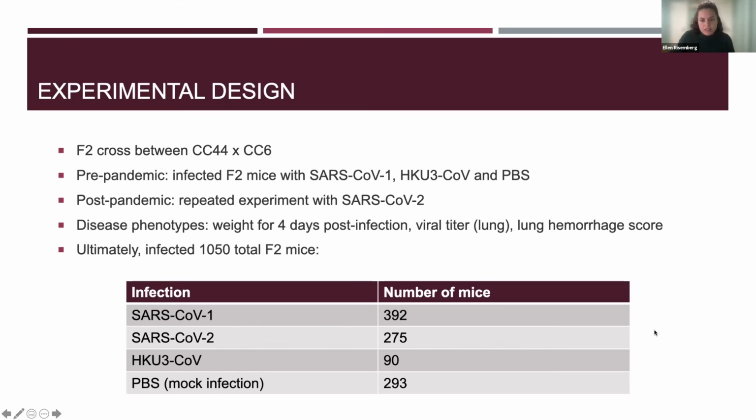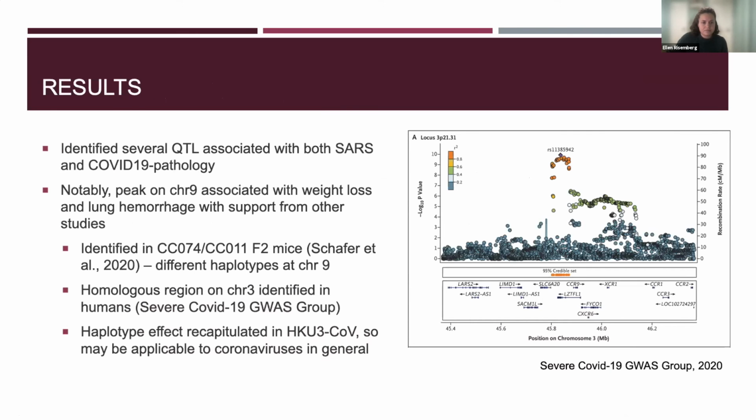Ultimately, we infected 1,050 total F2 mice. Almost 400 were infected with original SARS, 275 infected with SARS-2, 90 infected with the non-pandemic HKU3 coronavirus, and almost 300 infected with PBS. I won't talk much today about the PBS infected mice because I haven't really dug into that data yet. Sorry, but I will eventually be incorporating that into my analysis.